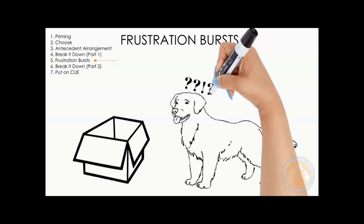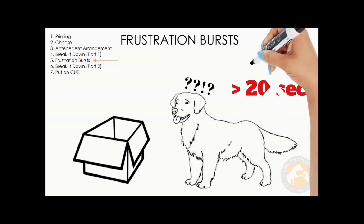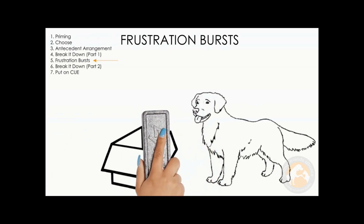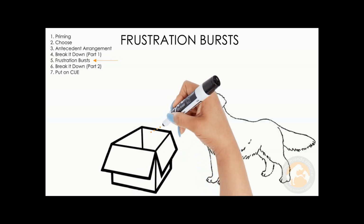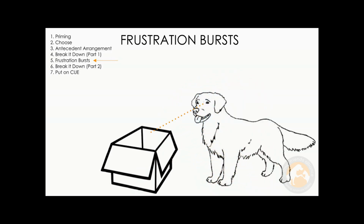It is important to note that the dog should never undergo a frustration burst for more than 20 seconds, otherwise they will be inclined to lose interest. If a dog becomes confused or frustrated for too long, go back to a previous step, like in our example that would just be looking at the box, repeat it at least 10 times, and then try progressing again.